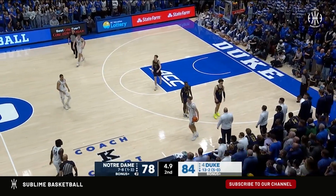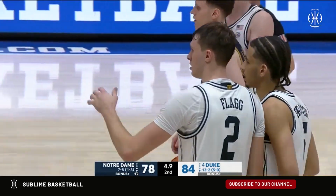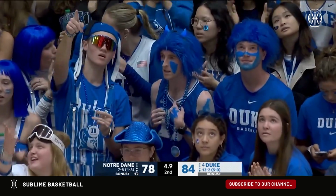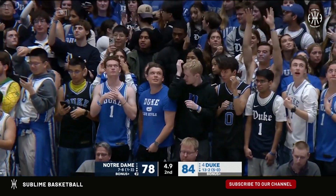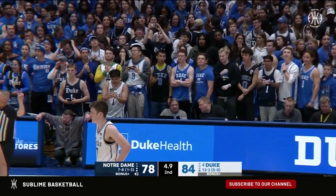And finally the foul with 4.9 to go. It's all academic now, other than Cooper Flag continuing to add to his totals. Duke will get the win to go to 14-2. 6-0 in the league. They had to work awfully hard. Full credit to the Irish for the way they just kept fighting in the second half. But Duke's had just enough, it looks like, to get out of here with a W.